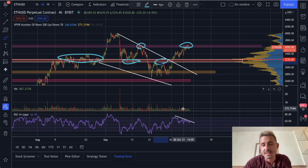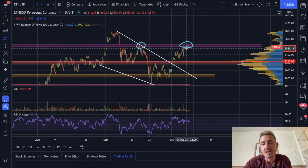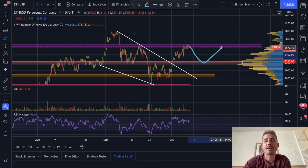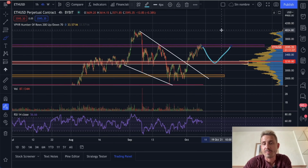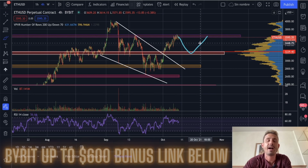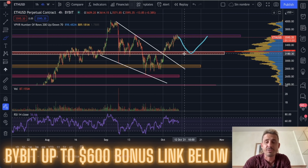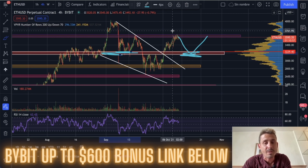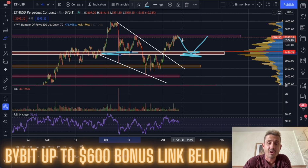So if we do correct thanks to these bearish divergence to the downside, very likely that we'll be bouncing around about the 3,200, 250 area. And it does look like that we might be forming an inverse head and shoulder if we do have that kind of price action, guys. I'm just showing you the levels where we could bounce, which are strong. It doesn't mean we need to go there.